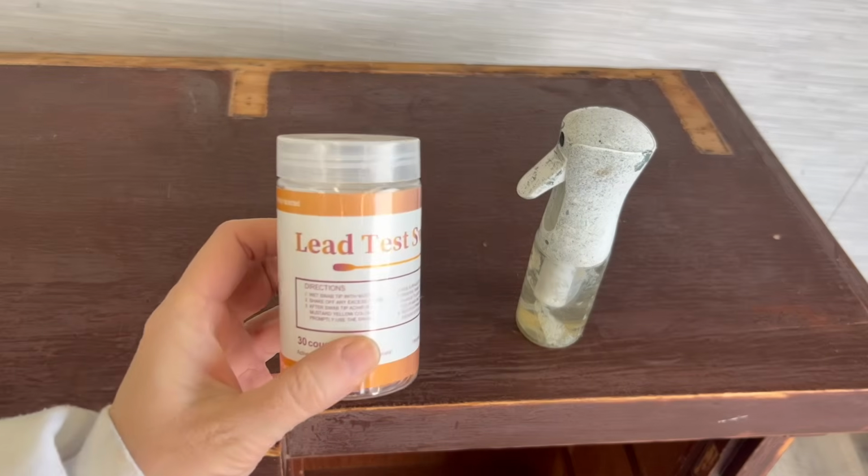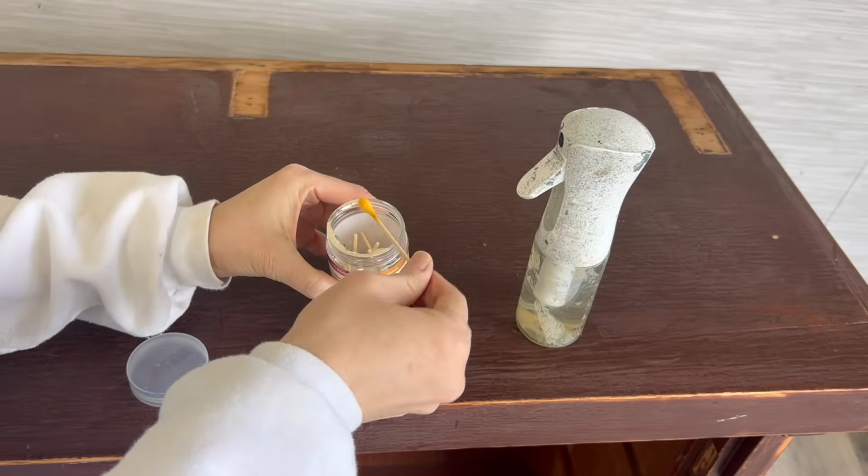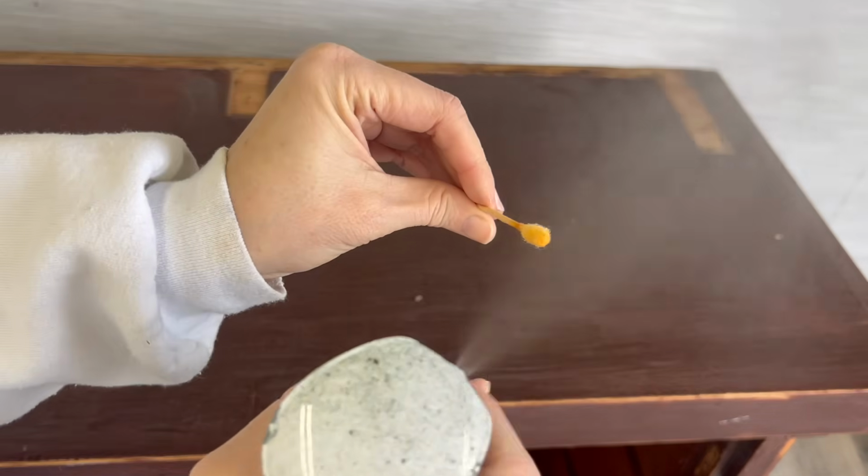Because of the age of the buffet, I thought it would be a good idea to do a quick lead test, and thankfully it came out negative.